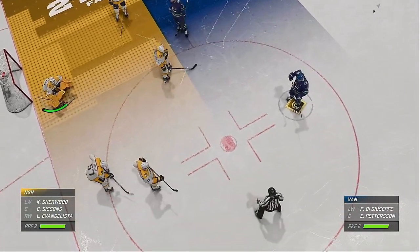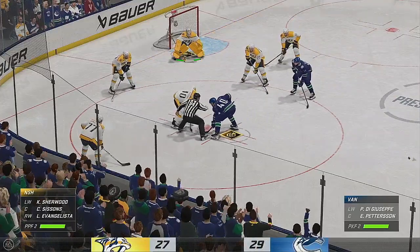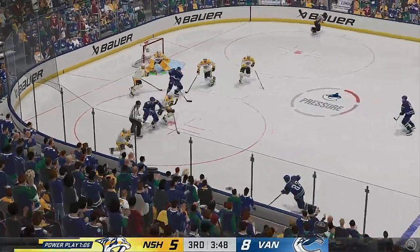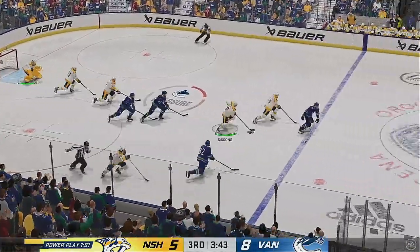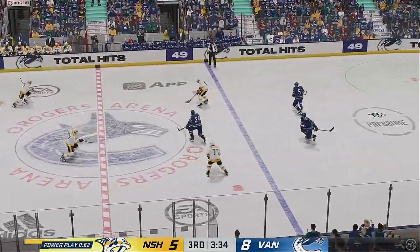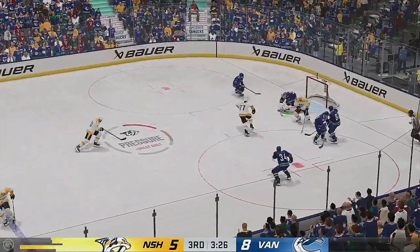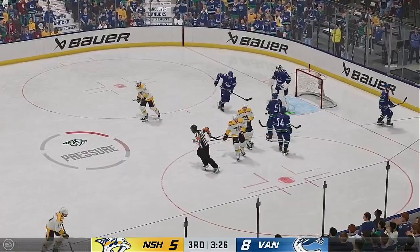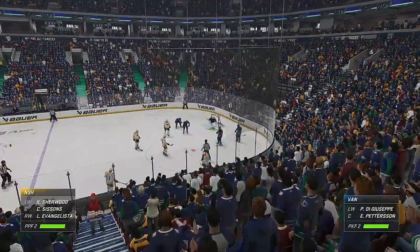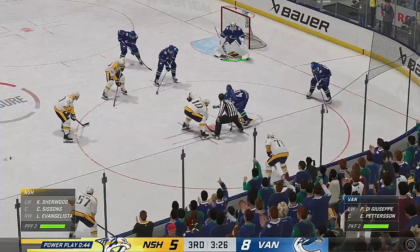Pedersen's ready for the draw as they will continue to try to kill off this penalty. The Canucks win the faceoff. Great defensive effort with the stick. Tries to feed it over to Favreau. Shot! That's blocked by Demko. And the puck stopper jumps on top of it to get a stoppage in play. They'll get set to drop the puck as this power play continues.